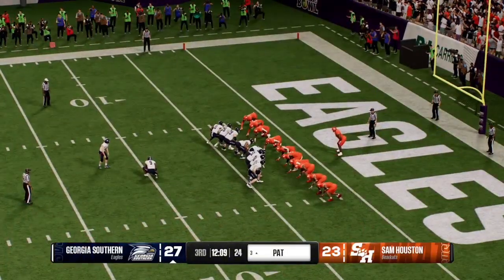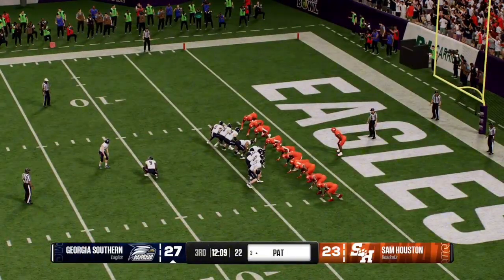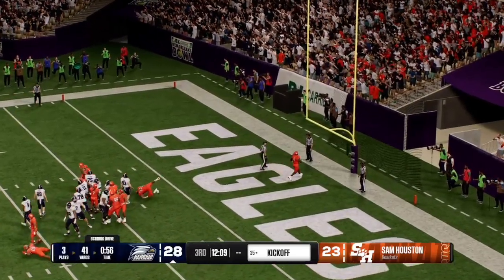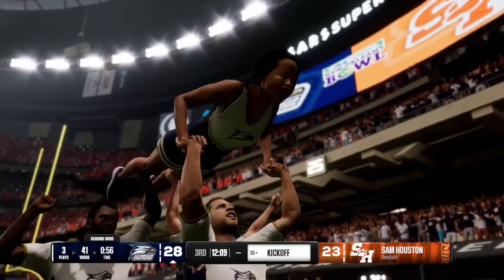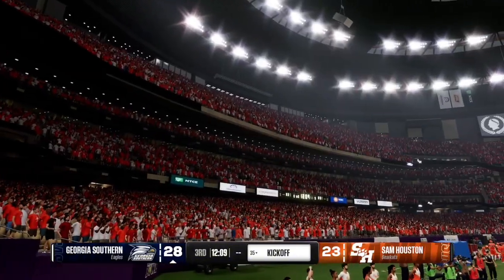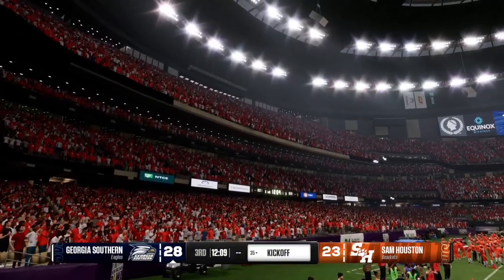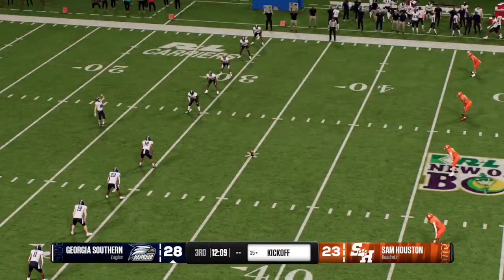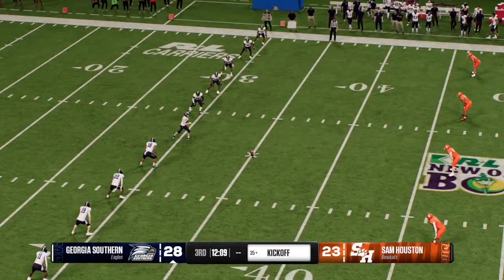PAT unit on the field. And with the extra point, they're on top by 5. Quick strike offense on that 3-play scoring drive. And the score comes on a 35-yard pass for 6. About to kick it off after punching it in for the touchdown.